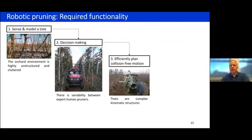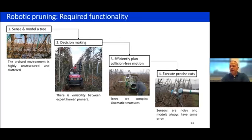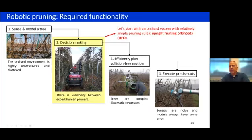You have to efficiently plan collision-free motion, but trees are complex kinematic structures, and no tree is the same as its neighbor. And then finally, you have to execute precise cuts to do this precision pruning, but of course, sensors are noisy and models always have some error. So there's a lot going on here. And we started off by making our lives as simple as possible, and that's starting with an orchard system with relatively simple pruning. And it's called the upright fruiting offshoot, or the UFO for short. And this is what it looks like.